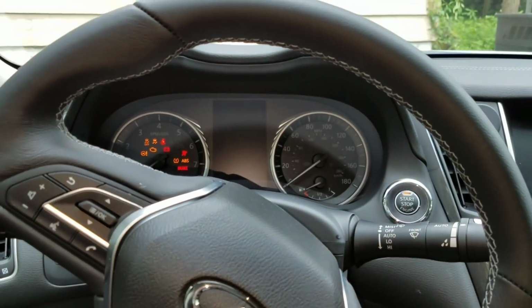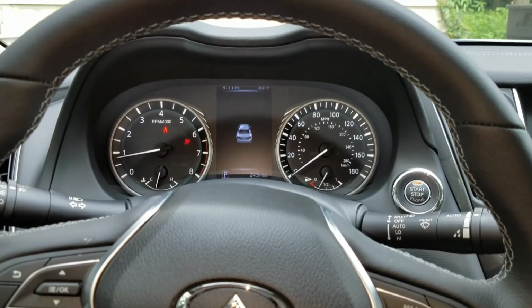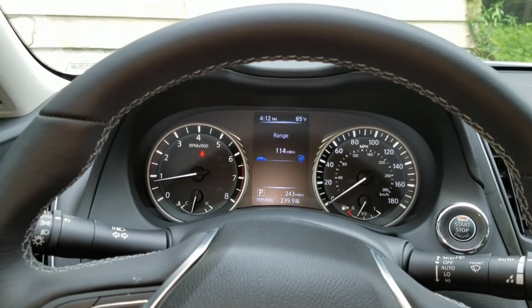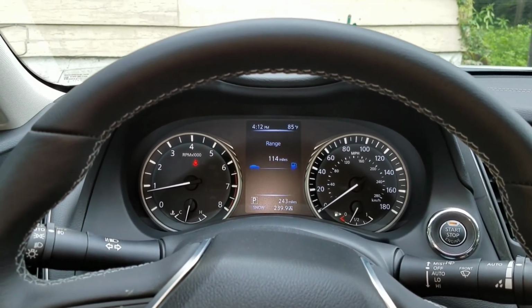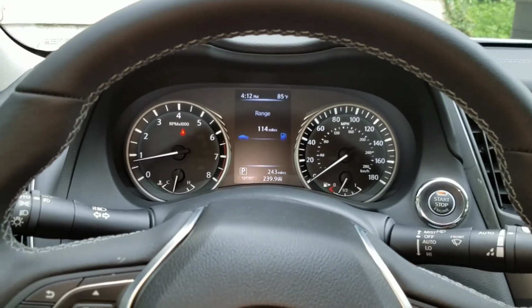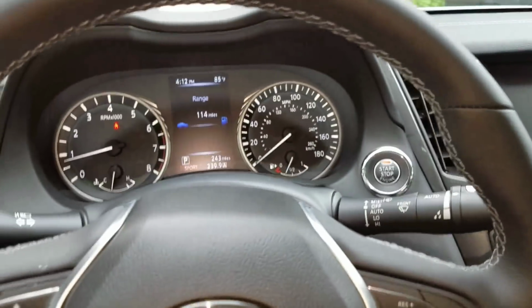This pretty basic 2-liter turbo model comes with auto start stop and the drive mode select. As you can see, there's sport, personal, standard, snow. So no eco mode. And you can see there are the choices. So no eco mode on this car for some reason.